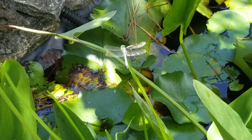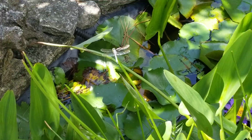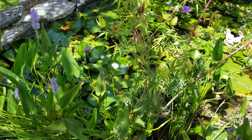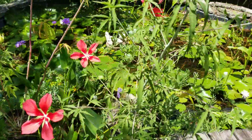All the dragonflies here. They're constantly here chasing bugs. You would think that this pond has clouds of mosquitoes, but I don't feed the fish. And the dragonflies definitely love this pond. I never see mosquitoes coming out of this pond, which doesn't mean they don't, but they're pretty much controlled.